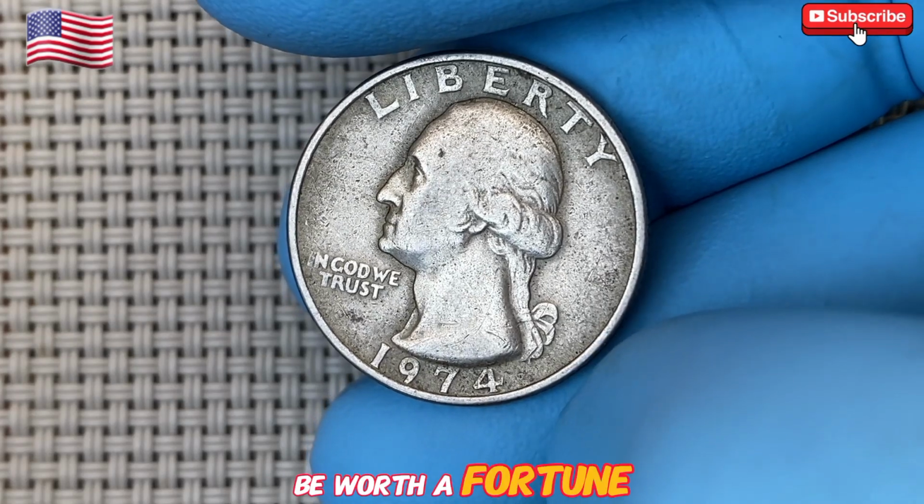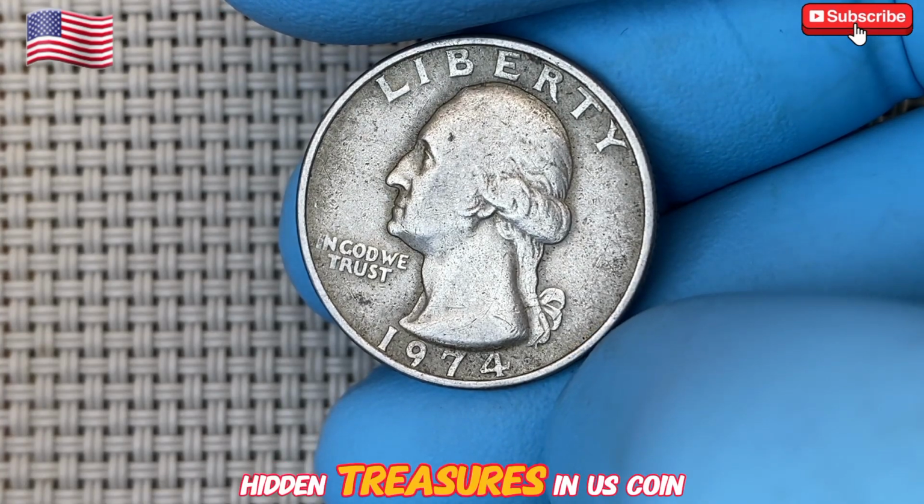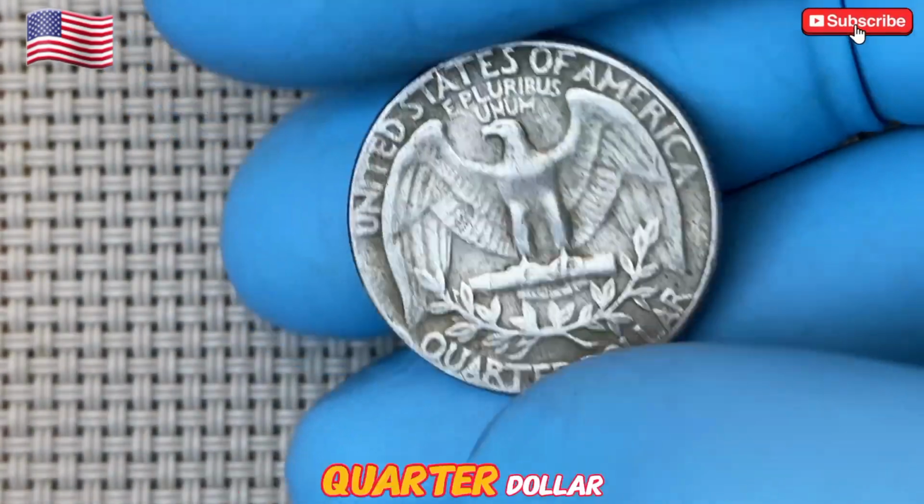Number 2. Have you ever checked the change in your pocket and wondered if one of those coins could be worth a fortune? Well, today, we're talking about one of the most surprising hidden treasures in U.S. coin history, the ultra-rare 1974 Washington quarter dollar.